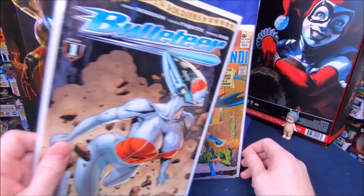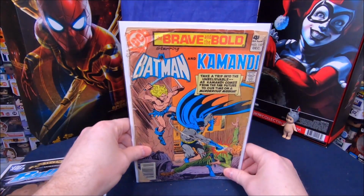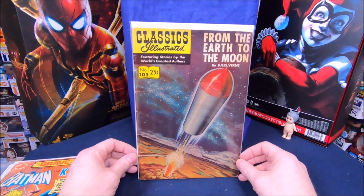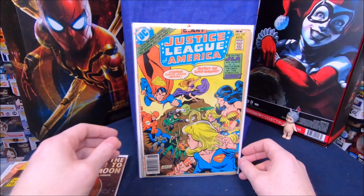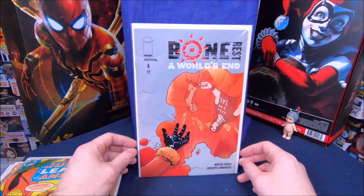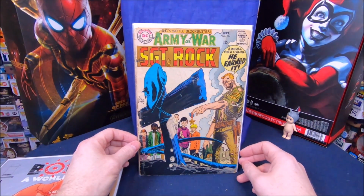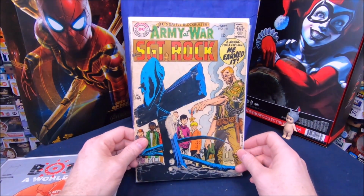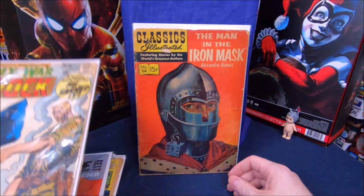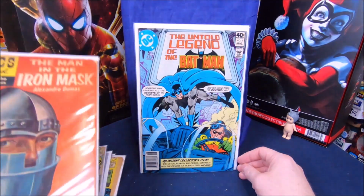Okay, we have Bulleteer number 1, Brave and the Bold 157. The cover's really wrinkled up though, sadly. From the Earth to the Moon, Classic Illustrated number 105. That's really cool. Justice League of America 157. Bone Rest, A World's End. It looks like a really cool cover. Army at War, Sergeant Rock number 197. Again, a cool comic book, right comic book, wrong condition. Just really beat up. Classic Illustrated number 54, The Man in the Iron Mask.